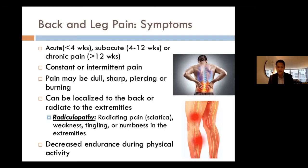A definition that you'll hear a lot of clinicians talk about is radiculopathy, which is basically radiating pain into the extremities that also can be weakness, tingling, or numbness. I think the word that everyone typically uses is sciatica, which is pain going down the leg. But the whole concept is the same in that it usually is something that stems from a pinched nerve in the back that leads to symptoms in the legs. Other symptoms that you can experience are decreased endurance during physical activity and an increased propensity to get tired doing the normal activities you usually do.